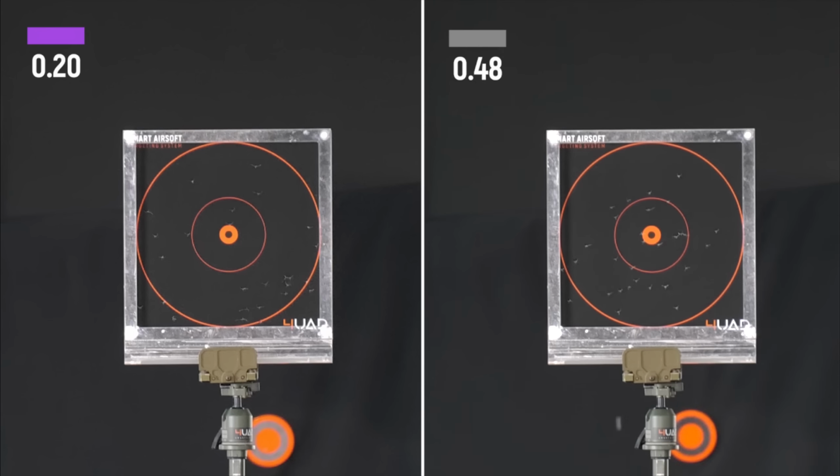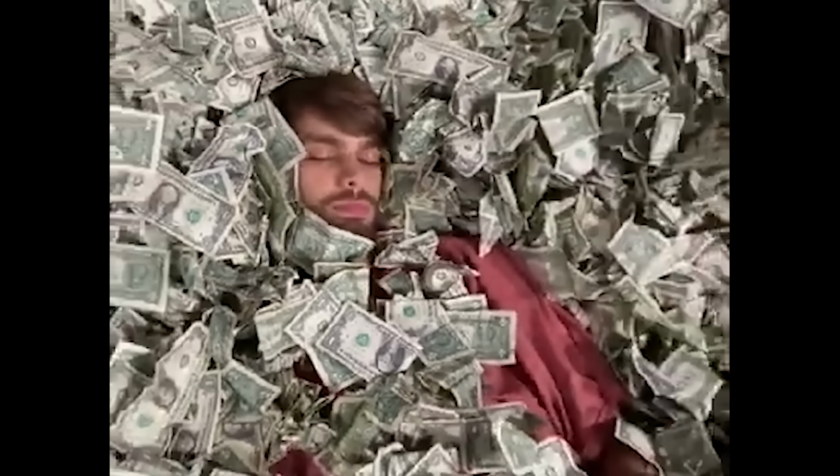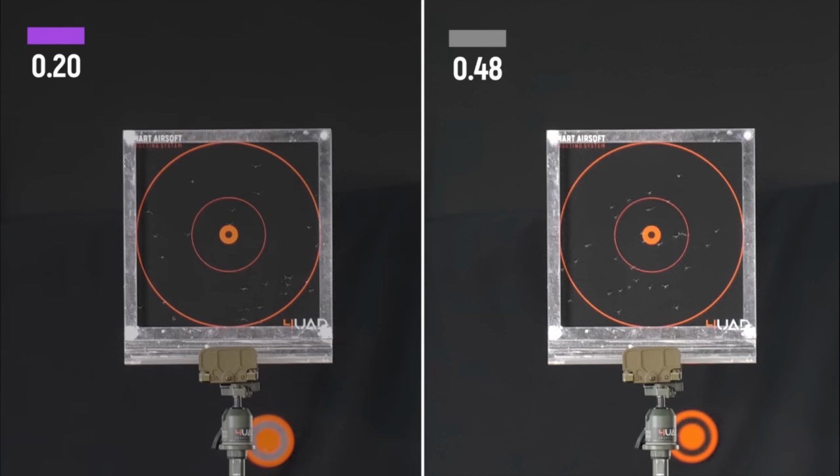it looks like the heavier weights of BBs perform a more precise grouping on full auto. If you don't have a deep pocket, still be cool with lighter BBs.